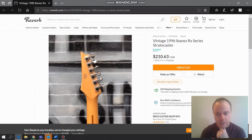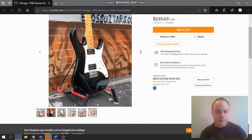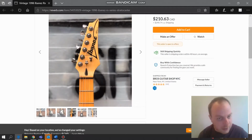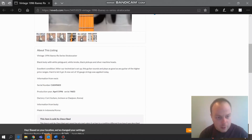This is a vintage 1996 Ibanez RX Series Stratocaster, and it just looks like it's in really good condition. Cool, like white on black with the pickguard and everything. Obviously, they're showcasing it very nicely on the graffiti backdrop and all that. But reading the description, black body, white pickguard. It's got the serial number. It's got the exact production year, which is pretty cool.